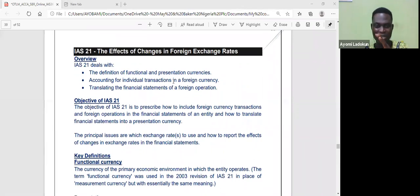We have a few minutes. Let's see whether we can deal with IAS 21. Otherwise, we complete it in the next class. Now, IAS 21 deals with the effect of changes in foreign exchange rates. If you wrote FR, financial reporting in ACCA, you should have been exposed to this. But if you wrote financial reporting in ICAN, it's not even your syllabus. So I want to assume everybody here is getting to know IAS 21 for the first time, except you've written corporate reporting in ICAN.